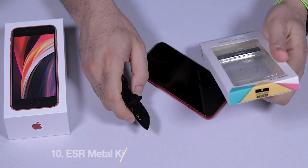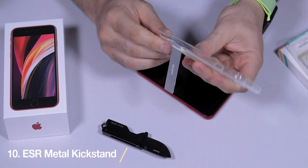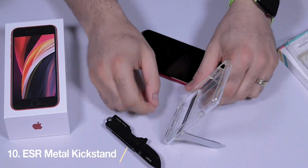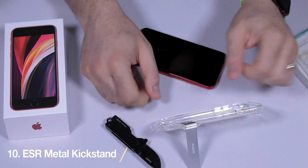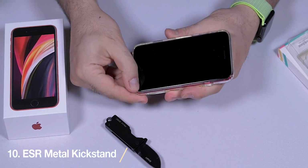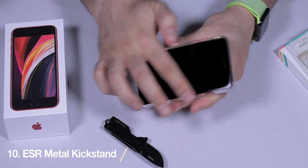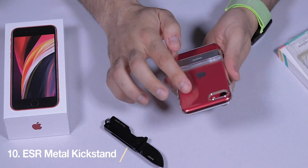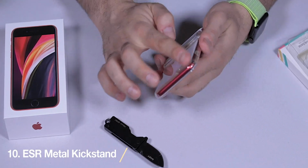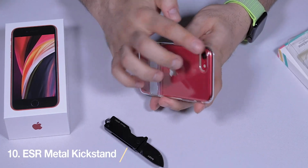This is another case by ESR. This is a kickstand that is built into the case, that you get to actually use to have the phone stand vertically or horizontally. But the shell itself is a soft shell, very nice fit, raised lip all the way around. It's probably on the smaller side, so I wish this was raised a little bit more. The back has that matte finish because of the small dotted pattern that you have inside. The camera has a nice opening. It is very thick in the back, so you have a good amount of protection.